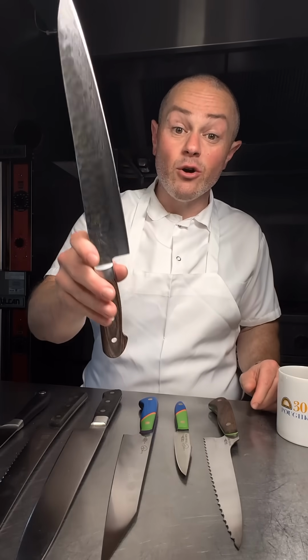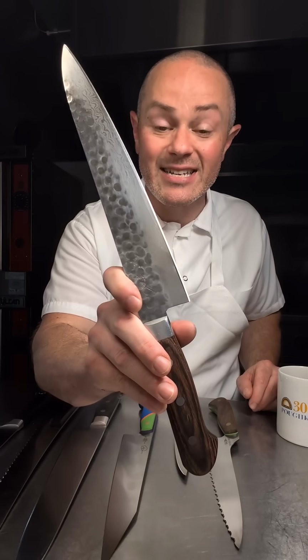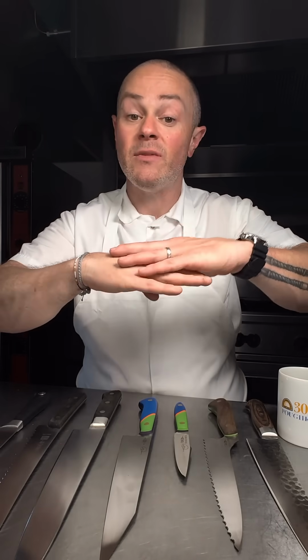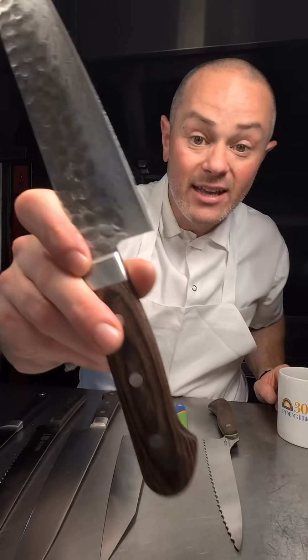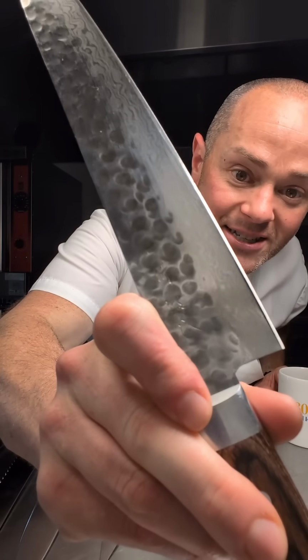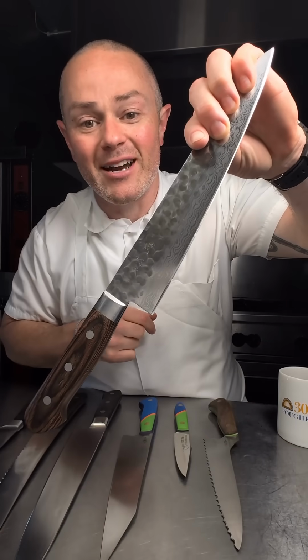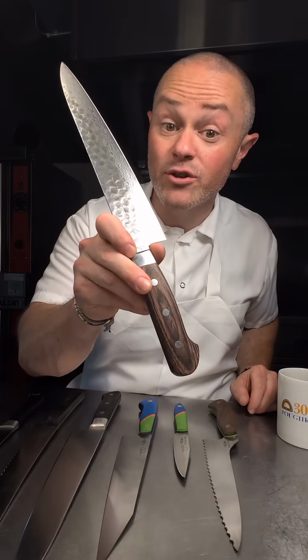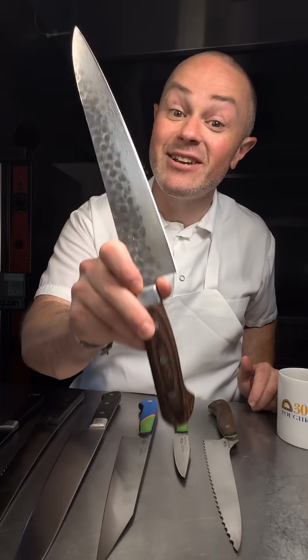This was my trusty go-to for a long time. This is a Toki Haru hammered Damascus knife. Damascus just means that there are layers of steel sandwiched on top of each other. Then that steel is hammered and formed into the shape, giving you this swirly ribbon pattern if you can see it. And because it's a hammered Damascus, you get these fun little hammer marks on it. I bought this knife when my wife was pregnant with my daughter, and she's about to be 12, so this knife has seen some stuff.